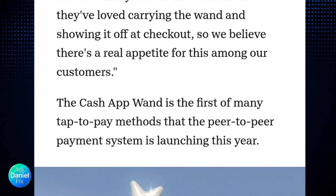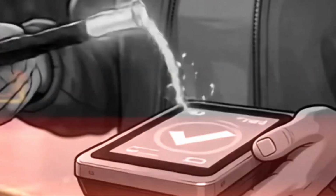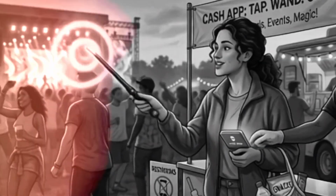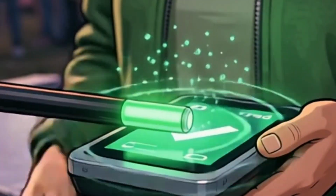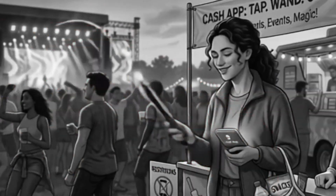Number one, convenience. So if you are at a concert or a festival or a sporting event or anywhere you don't want to pull out your phone, the wand is actually going to be useful to you. You just need to tap and go.